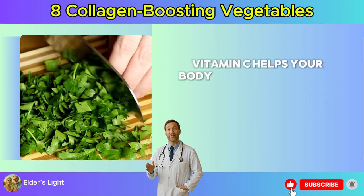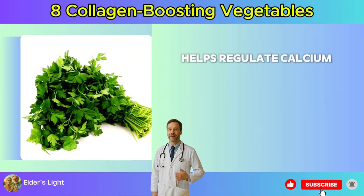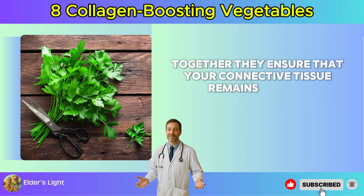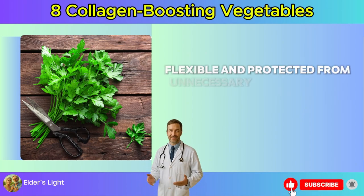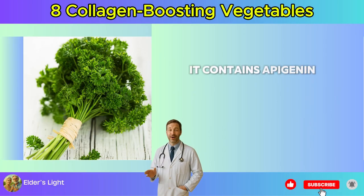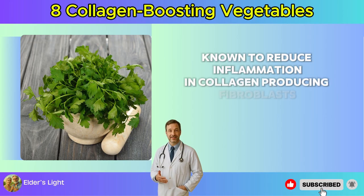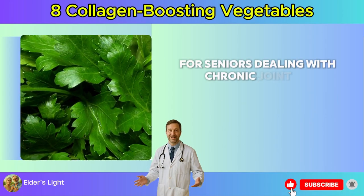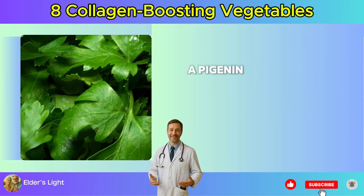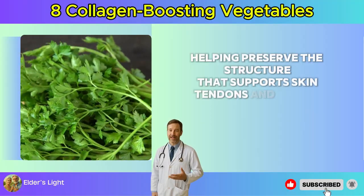Vitamin C helps your body assemble collagen fibers from amino acids, while vitamin K helps regulate calcium placement in your bones and joints. Together, they ensure that your connective tissue remains strong, flexible, and protected from unnecessary wear and tear. But parsley's power doesn't stop there. It contains apigenin, a natural flavonoid known to reduce inflammation in collagen-producing fibroblasts. For seniors dealing with chronic joint or nerve discomfort, this anti-inflammatory effect can be a game-changer. Apigenin calms tissue breakdown, helping preserve the structure that supports skin, tendons, and nerves.